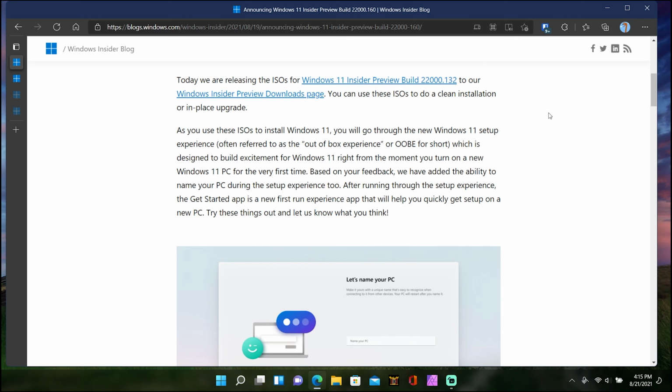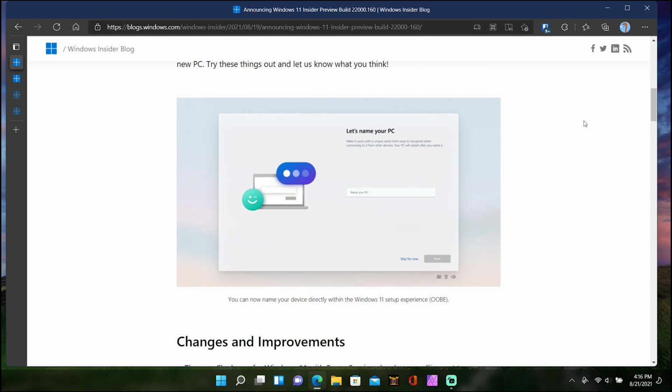But the other big thing that a lot of people have been asking for is official ISOs for Windows 11. This ISO has finally been released, the very first official ISO for Windows 11 for people to try the Insider Preview. You can do a clean installation with it, or an in-place upgrade, is what they're saying, and it starts at build 22000.132, and then from there, once you install it, you can update to the latest build. So over time, they'll be updating this ISO, obviously, just like in the Windows 10 Insider days. So you can look at that too. And with that, you can also name your PC now in the out-of-the-box experience. I'm not sure, it felt like I was able to do that already, but I guess it's new, so you could do that now.